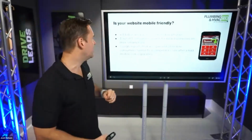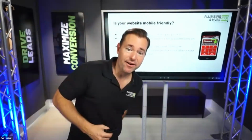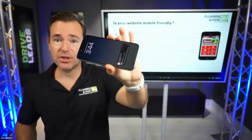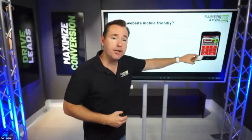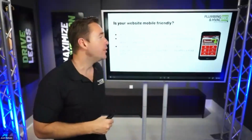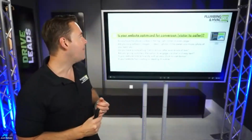And make sure your website's mobile friendly, right? The lion's share of your traffic now is getting there, not on desktop, but they're getting there from their phone, right? So pull up your website on your mobile phone. Does it fit within the screen? Is it easy to move up and down? Can I click a button and call your office? Do I have to copy and paste it? That will have a huge impact on your conversion rate. Make sure that your website is mobile optimized.